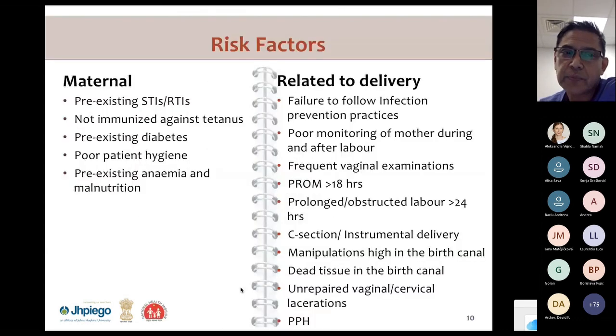So what are the risk factors? Pre-existing sexually transmitted infections, or non-immunized against tetanus, previous existing diabetes. Diabetes does not help sepsis because it does not allow the infection to heal despite antibiotics. And again, sepsis worsens diabetes. So it's like a never-ending circle. So tight control of diabetes is important to combat sepsis and infection.